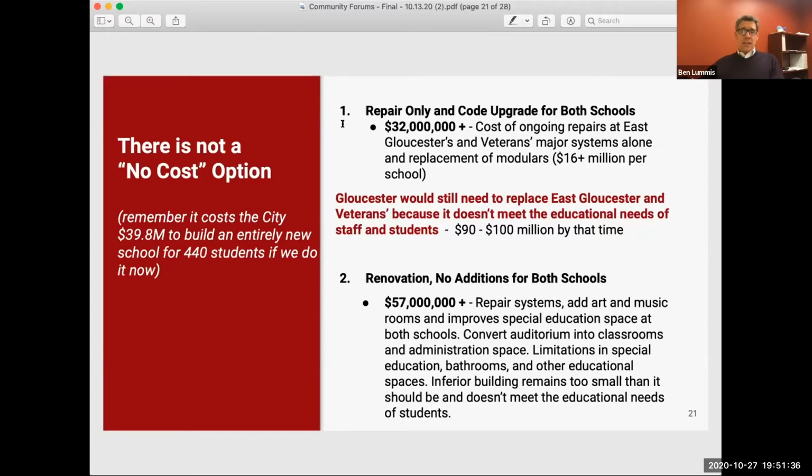Those repairs, just to get the systems working properly and replaced, get the modulars replaced, and get both buildings up to code, would cost $16 million or more per school, so more than $32 million. And still, at some point in the near future, the next 5, 10, 15 years, the buildings would still have to be replaced. And at that point, the escalation would be even higher because we'd be waiting even longer. So instead of $40 million today, you're looking at 90 to 100 for replacement plus $32 million to keep the buildings just operating. That's much more significant cost than what taxpayers would pay today.